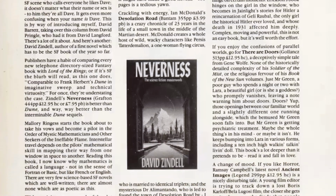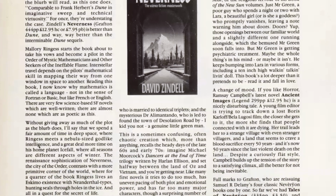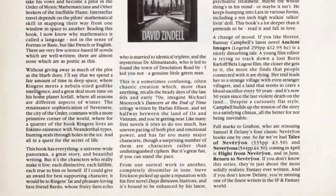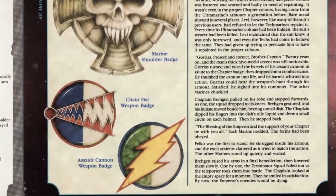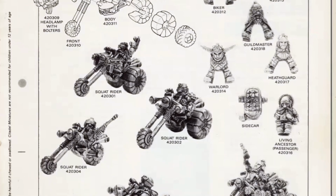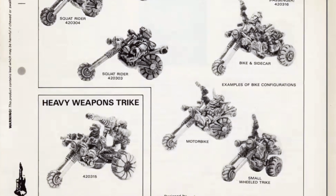But the boxes for the Terminators there, for the 40K or all that, they all look similar. You see the unit boxes there, the Librarians, the Terminator Tactical Squads, they all have that same vibe, if you compare it to fantasy, and so it really tied in all those games, and made it one world. There's some squats on trikes or bikes.